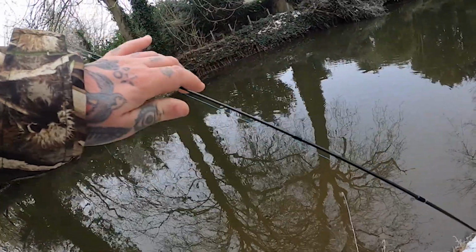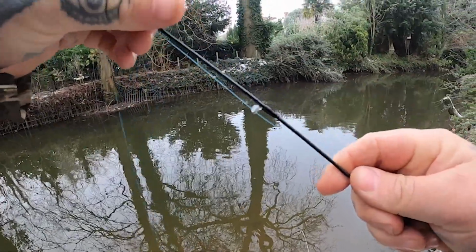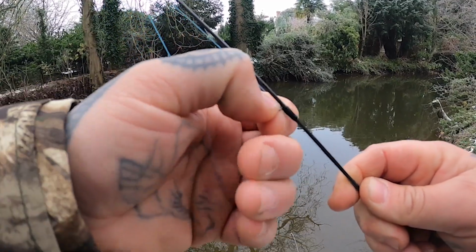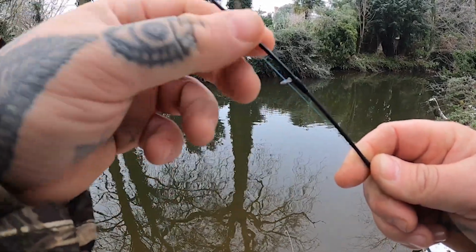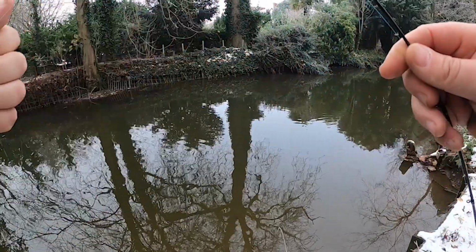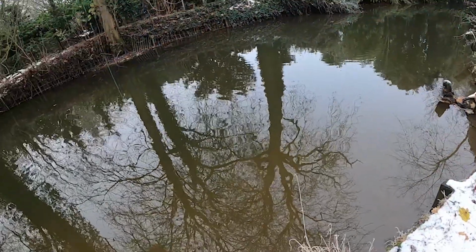As you can see, it is very cold. Every few casts, I'm having to clear ice from the top 3 rings. It's a little bit of a pain, but I'm catching fish though, so it doesn't really matter too much.